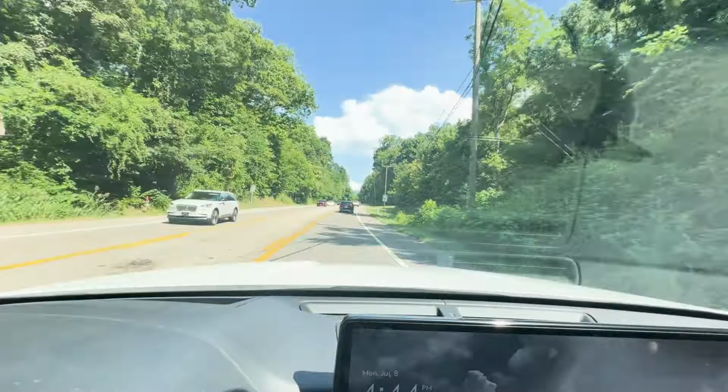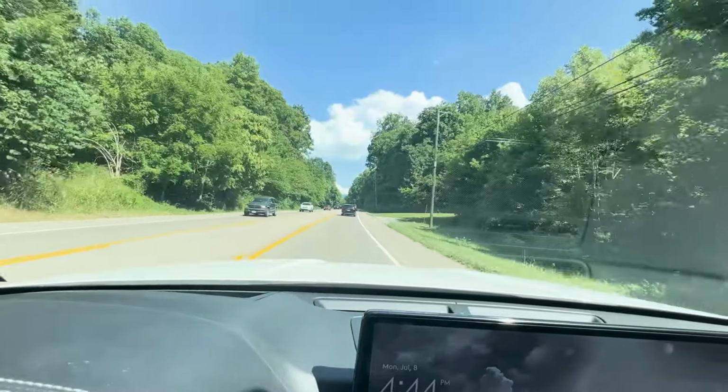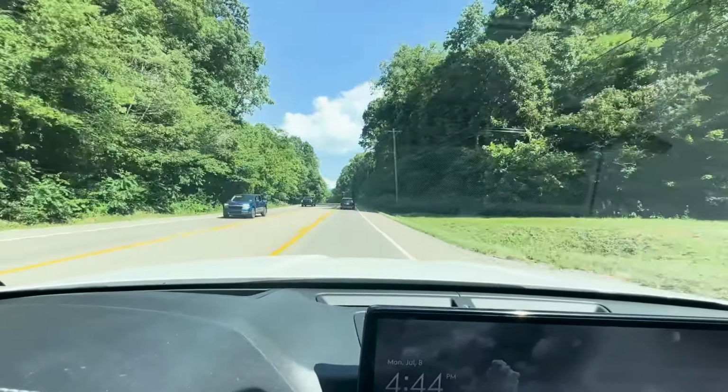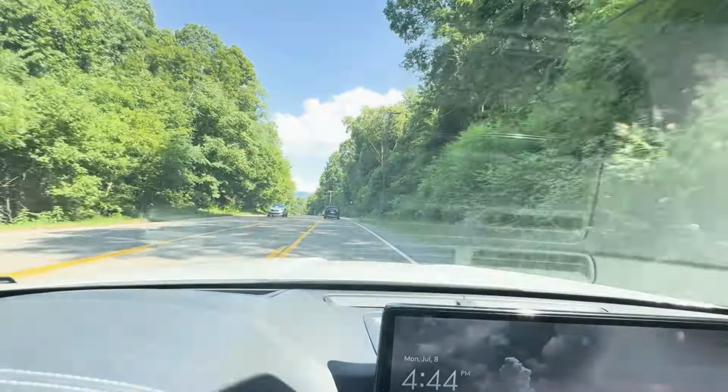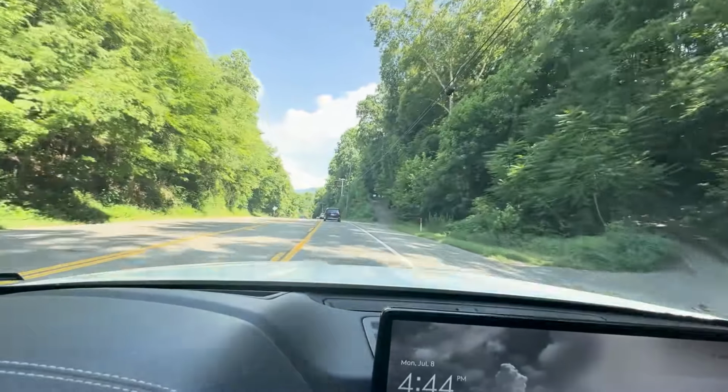But anyways, that's pretty much Chapman Highway. We are still on Chapman Highway, but it's going to be like this for a while, and I don't think it's necessary to show you that, but this is going to take us straight into downtown Sevierville.